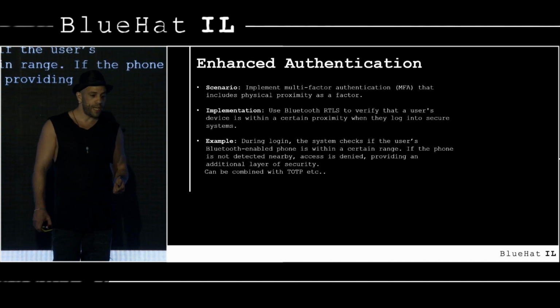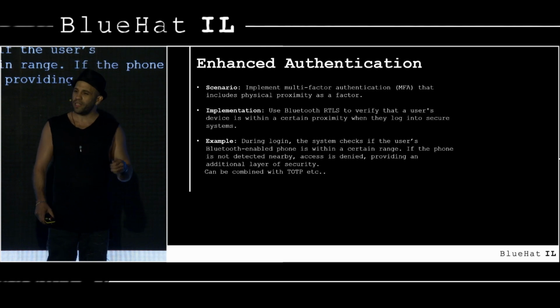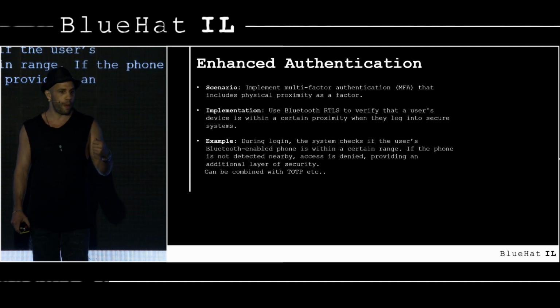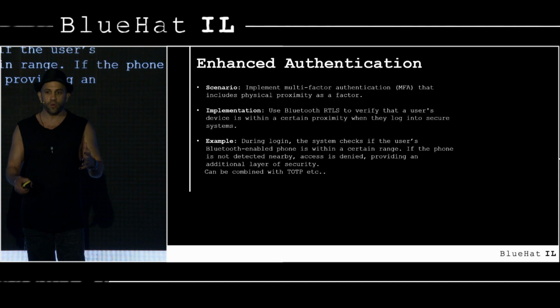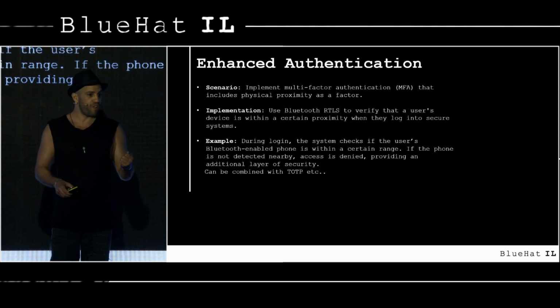Another interesting use case is enhanced authentication, okay? All of you, I guess, are familiar with MFA, right? Multi-factor authentication. What if I'm telling you that proximity-based location can also be used as an authentication factor, okay? Think about the following use case. You need to do a privileged action or an action that poses a high risk, like logging into a server in a data center. And you want this privileged action that poses a high risk to get another additional factor that is based on physical proximity.